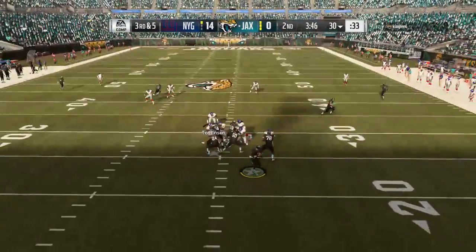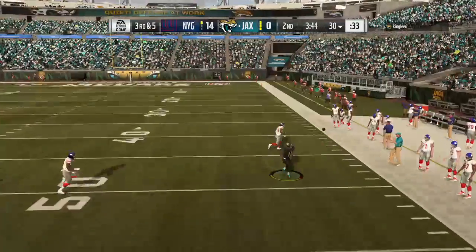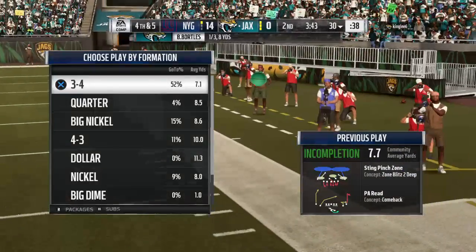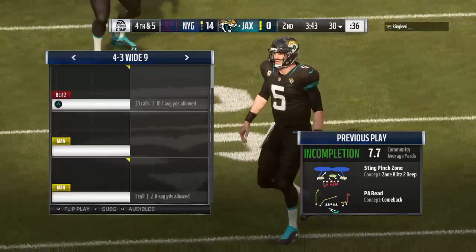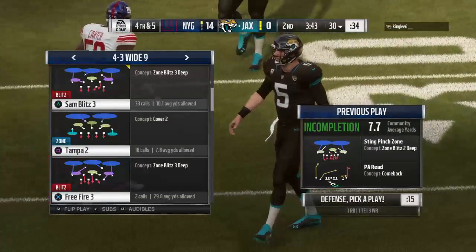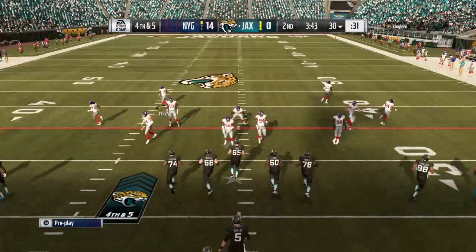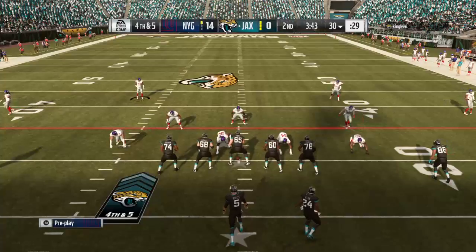A fake to Fournette. Now it's Bortles to throw. And too much juice. It'll be out of bounds, incomplete. Some of the fans here don't seem too happy about what we've seen in this first half. No, not at all, and I understand why. They've looked lethargic, out of sync, and it shows on the scoreboard.